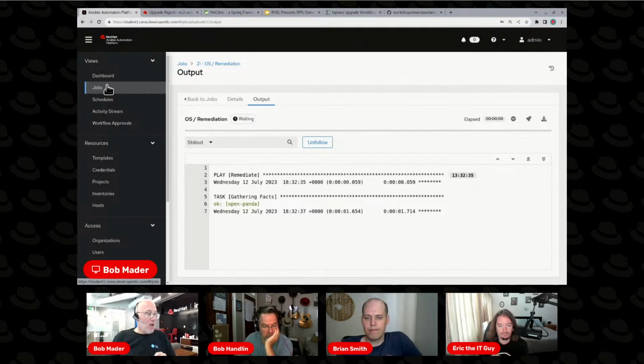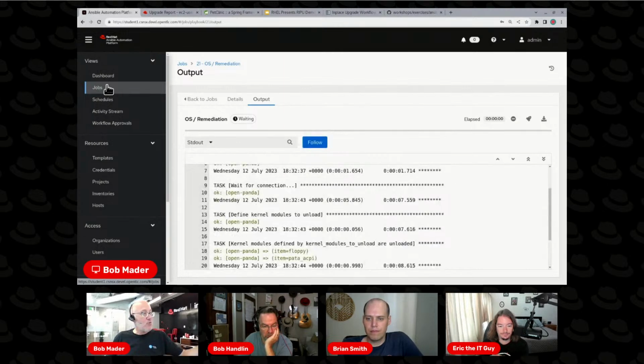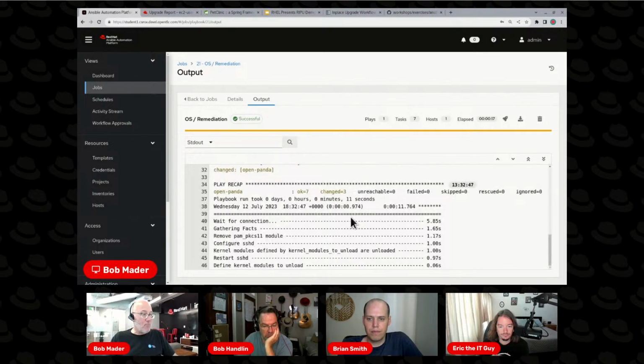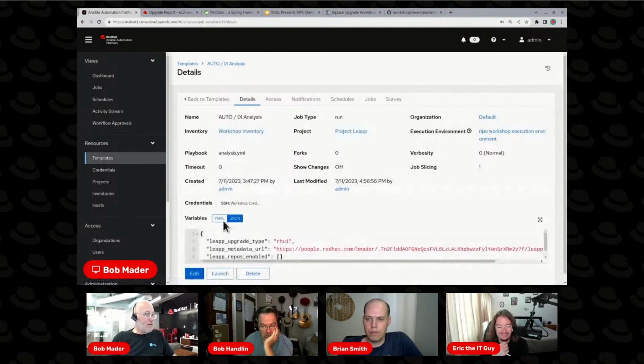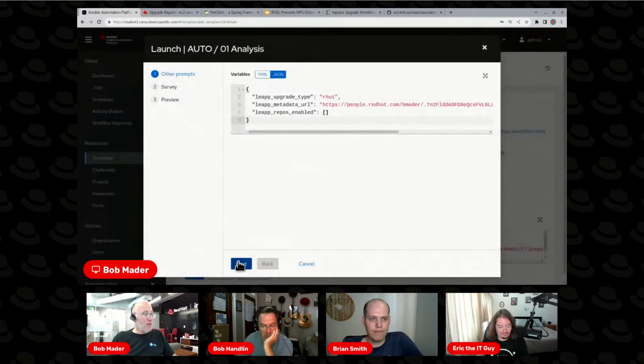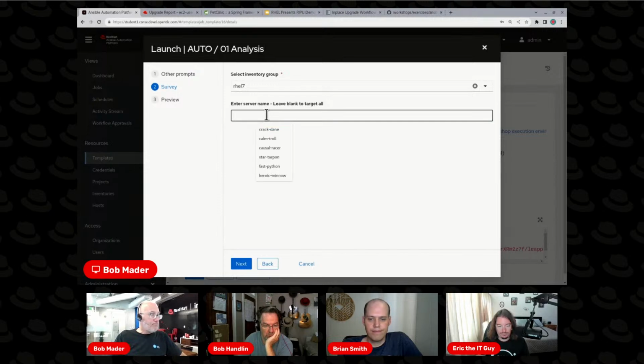When you submit and launch a job template on AAP, it takes you over to this jobs view and shows you the log output for that job. We can see it's failed equals 0, which means it was successful, and it says successful here with a green check mark. And now if I go back to templates, analysis, launch, and fill in the blanks, what did I say? OpenPanda. Yep, OpenPanda. Thank you.